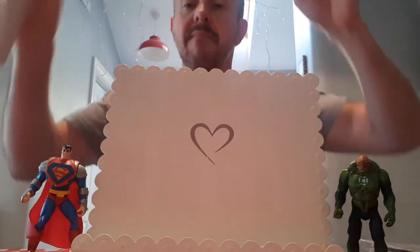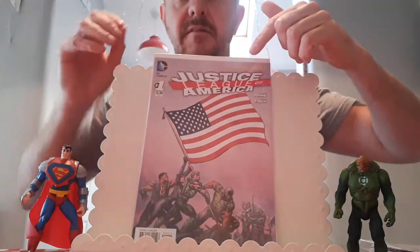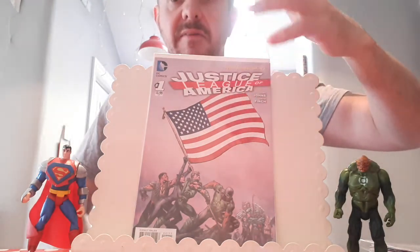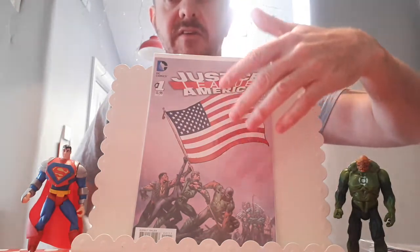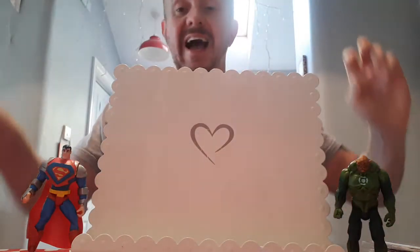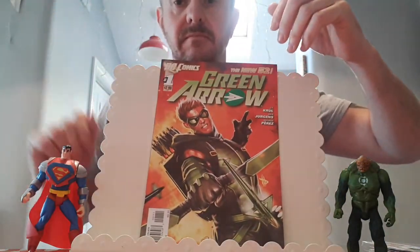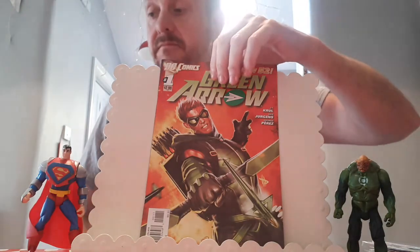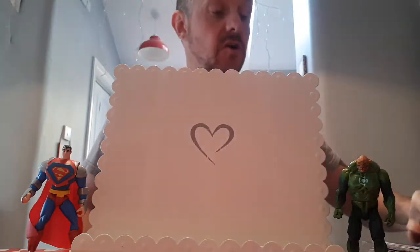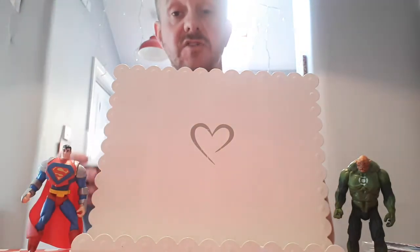This is Justice League America issue 1. Now this is obviously the American variant, the regular cover, but a lot of these variants have different flags. Look out for them. Green Arrow issue 1 from the New 52. Picked up a second copy for cover price because this book is still hot now, still a £7 to £8 book.